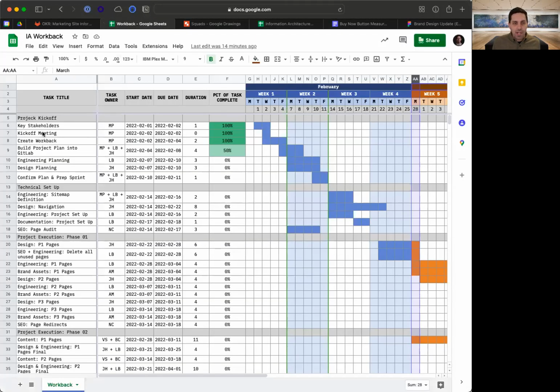Into the Workback. We're here. I'm going to put green bounds around the current week that we're on. So activities that we're feeling good about completing. Key stakeholders have been identified. We had a kickoff meeting. We've created this Workback we're looking at. We're building the project out into GitLab. As you saw in the epic, we've got some sub-epics and issues starting to be built. Engineering has started planning out how we're going to build and deliver the project as is designed. And then we're going to finalize the plan and prep the sprint for next week, which starts Monday.